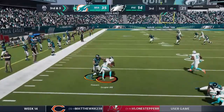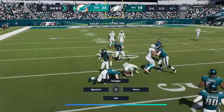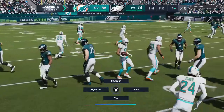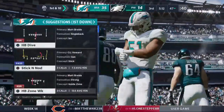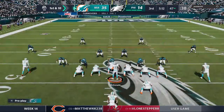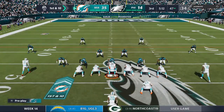Bridgewater intercepted for the 3rd time. Picked off at the 38, and he'll return this ball across midfield to the 47-yard line. Tough one there. First drive of the 3rd quarter, throw an interception, and now a chance that they could be in an even bigger hole if they can convert this into points.